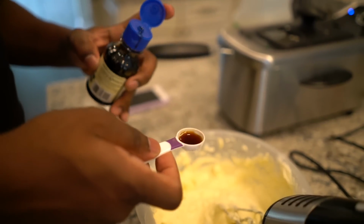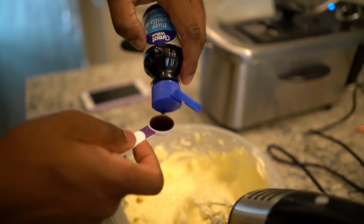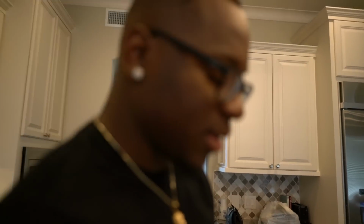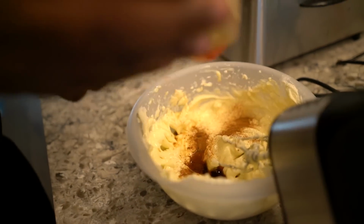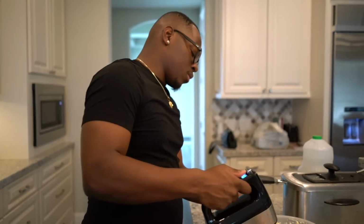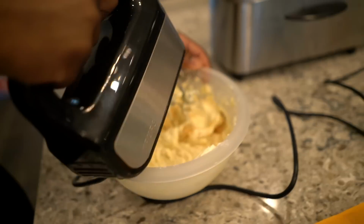All right. You need more than that. That's not 1 teaspoon. What you mean? You gotta fill all the way to the top. Okay, there you go. That's 1 teaspoon. Is that really gonna make a difference? Yes. And then add some cinnamon, just a little bit. All right. Okay, that's enough. Now mix it together. Here we go. All right.